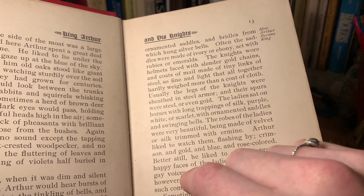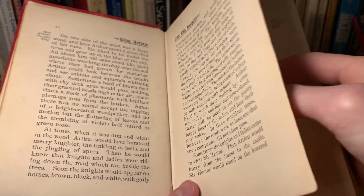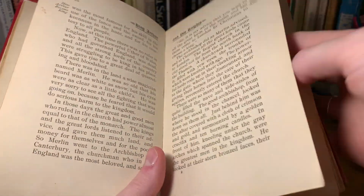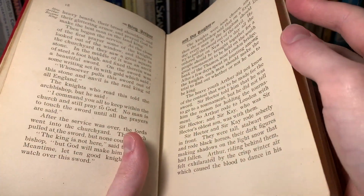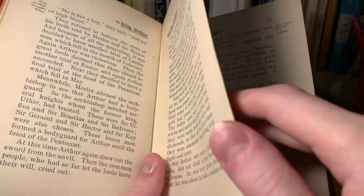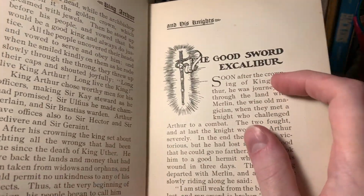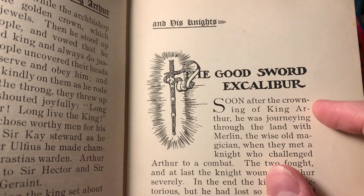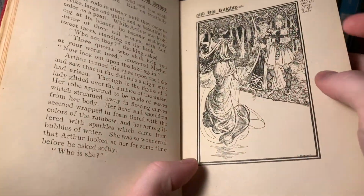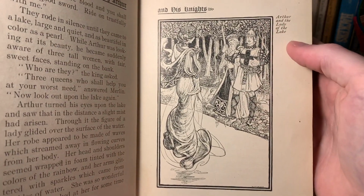He goes on to describe the appearance of those knights and their horses, which were probably inspiring to the character of Arthur here. And this book is mostly just a collection of stories about Arthur and his knights, the most famous ones. It's mostly geared toward younger people, so the writing style is less technical and just more entertaining. So Arthur and the Lady of the Lake.